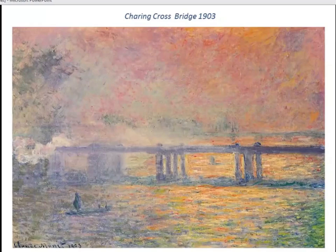And one of them is Charing Cross Bridge. Another one is the Houses of Parliament, for example. And I think he paints something like 20 in a series of these, again capturing these different light qualities. Now, London at that particular time was known as a pretty dirty place, but it was known for its fog, mists, fog, pollution, call it what you will. But they did create some amazing light effects on the Thames.